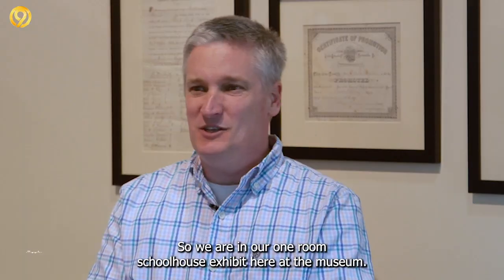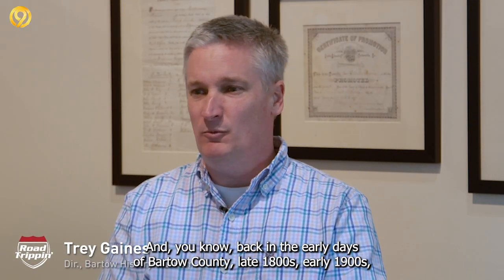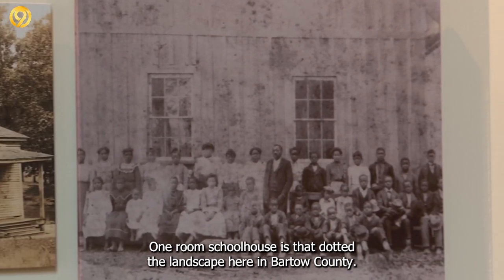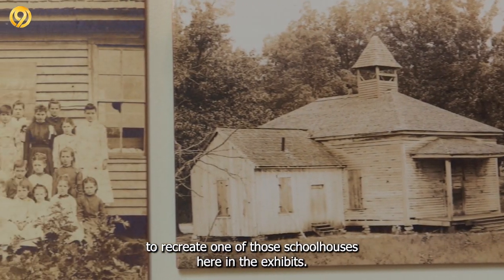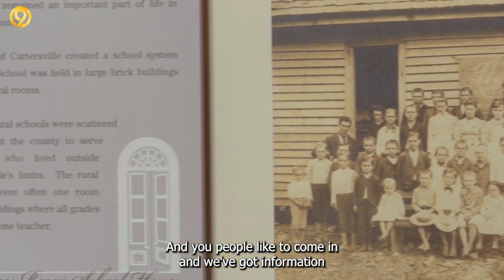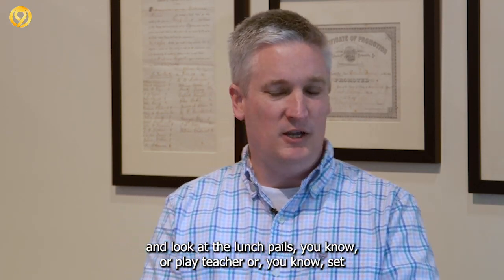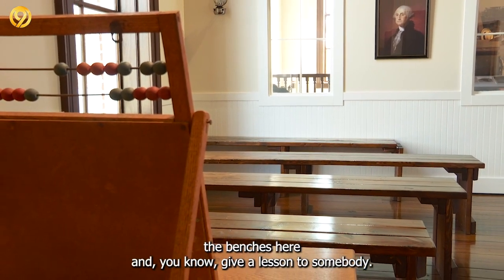What does this represent? We are in our one-room schoolhouse exhibit here at the museum, and back in the early days of Bartow County, late 1800s, early 1900s, there were a lot of one-room schoolhouses that dotted the landscape here in Bartow County. So we thought it'd be interesting and kind of fun to recreate one of those schoolhouses here in the exhibits. People like to come in, and we've got information about the schools and schoolhouses, but kids like to come in and look at the lunch pails, or play teacher, or sit at the benches here and give a lesson to somebody.